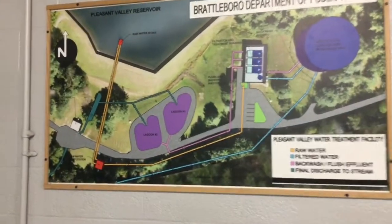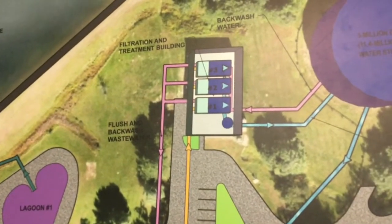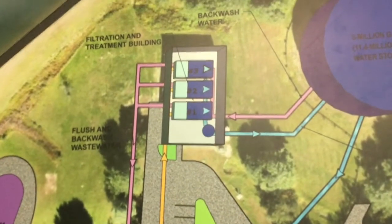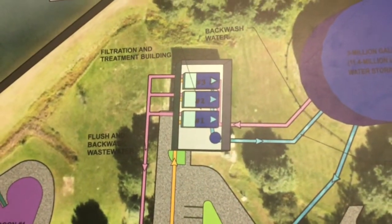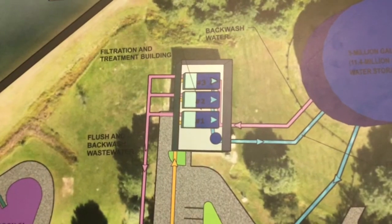So there's that orange line, it enters the plant, comes up through the floor right near filter 1. And it feeds all three filters, which are actually two stages. The light blue stage there is called the clarification stage, and that gets out all the big particles that might be floating in the water. And then it flows to the dark blue section, which is the filtration stage.